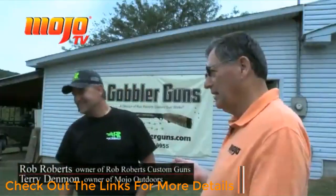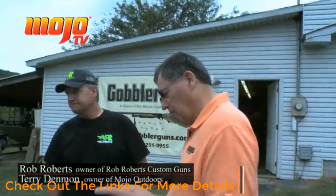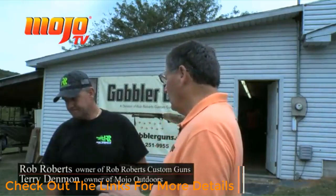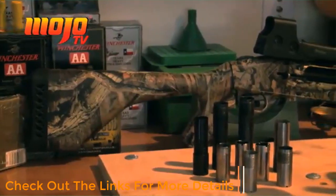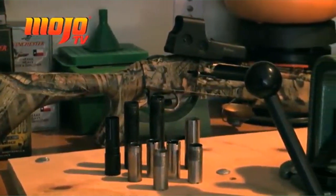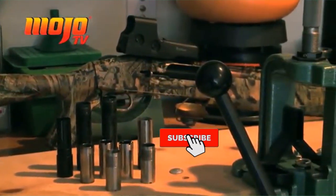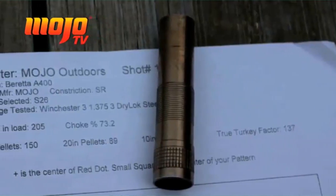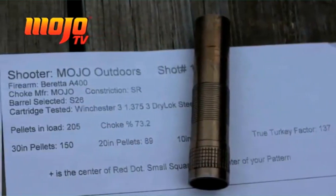MOJO and Rob developed the Fatal Shot chokes that allow hunters and shooters to enhance their shooting just by inserting these proven custom chokes. Before Fatal Shot, one would have to purchase a performance upgrade to get a choke of this quality. Fatal Shot chokes bring a number of advantages not available in other choke tubes. They are truly a custom choke at off-the-shelf pricing and convenience.